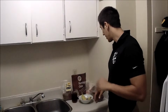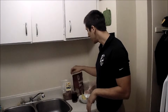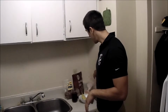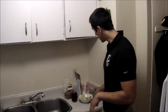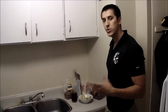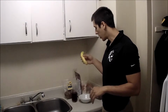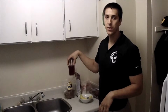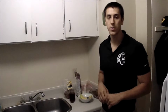So let's see what I got here. I got I think a half a cup of oats, 2 tablespoons of flaxseed, 2 tablespoons of chia seed, a tablespoon of coconut flour, a couple strawberries. I usually use just any mixed berry. Today I just felt like having some strawberries, 1 whole banana, and then a cup and a half of a fruit juice concentrate. Okay, so I'll prepare that for you and then take a look.